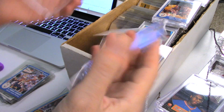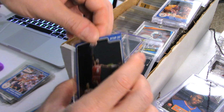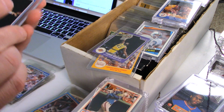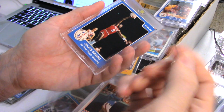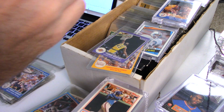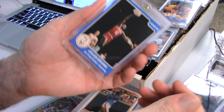Pop that open, let that go away. Should be a little more careful. Okay, falls right into place. So you can see how these work. Put the little, am I backwards? Put the pegs into the groove there, maybe backwards. Yeah, it was upside down. Boom. These hard cases just make the cards look that much more valuable. I love it. I love it. All right, moving on.